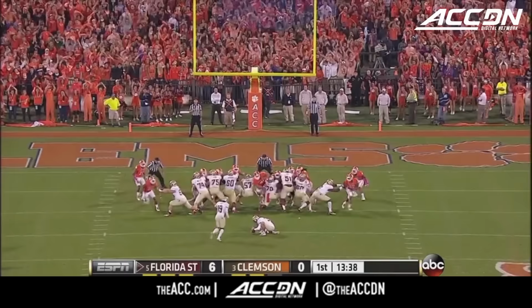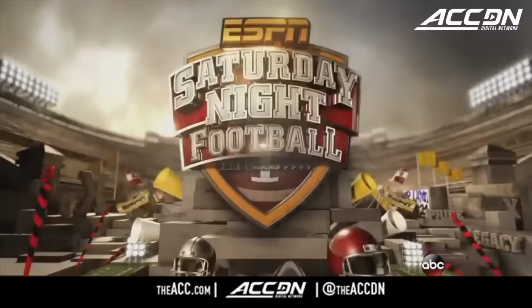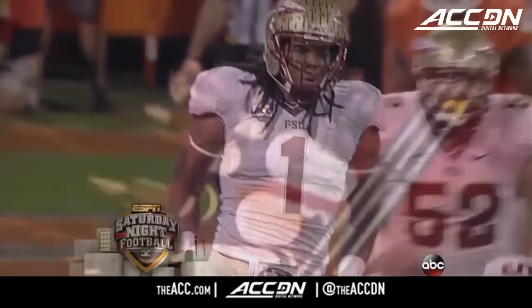And he is now 36 of 36 on extra points after the fumble by the tight end. Here's Winston, his reaction after Benjamin puts the Noles on top.